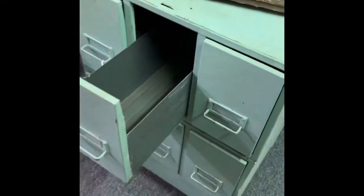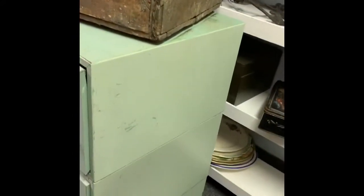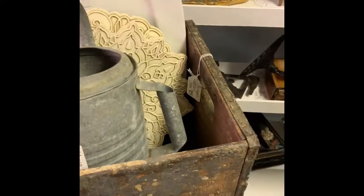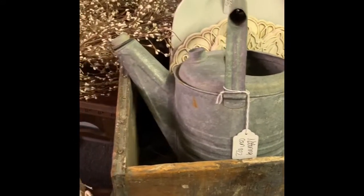Oh my. Wow. How much for that? $125. That's a great deal on that. It's actually 2-piece, so it's 2 of them for $125. Everybody's always asking for them. Here's another watering can, $22 for that. Again, another piece you put flowers in.